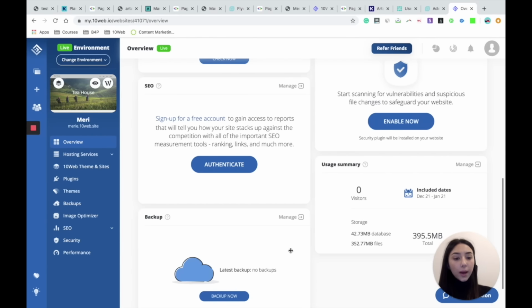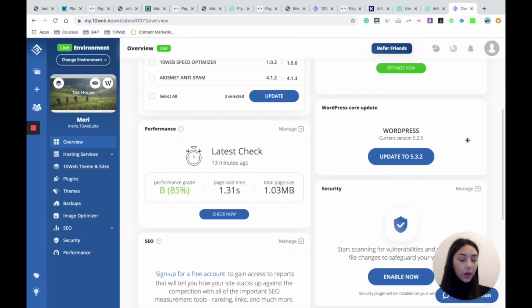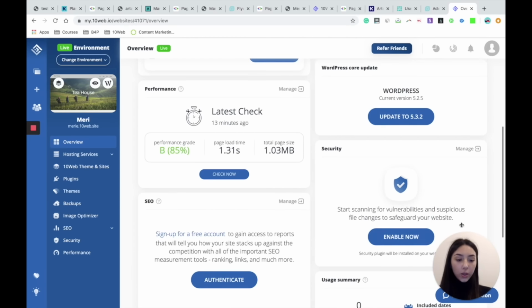And then you get the backups from here, and you can always update your WordPress version from here with just one click. And the security, about all of these I will be mentioning later.